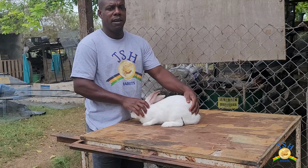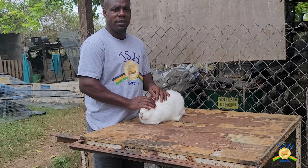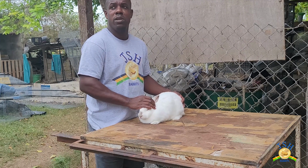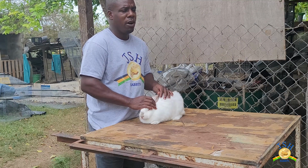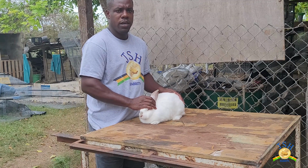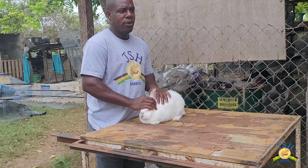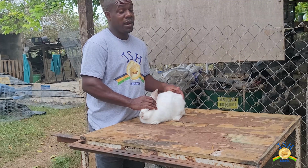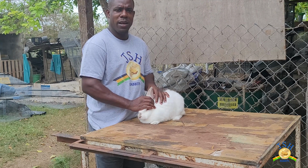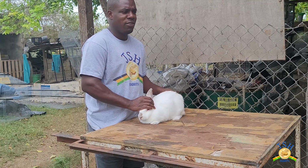Another way to tell if a rabbit is pregnant is to have your vet check the rabbit for you. A vet could do the palpation, or a vet could do an ultrasound of your rabbit to tell whether or not the rabbit is pregnant. There may be portable ultrasound machines that a farmer could acquire to do an ultrasound themselves as opposed to doing palpation.